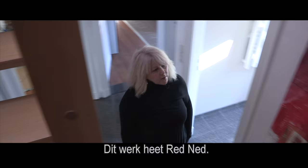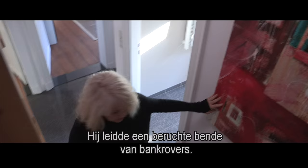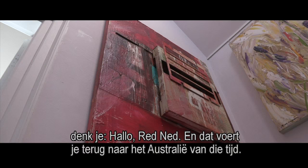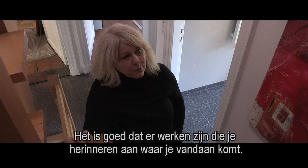So here we have a piece of art. It's called Red Ned. And Red Ned symbolises the bushranger Ned Kelly. And he was a famous bank robber gang. He had a gang of guys. And what they had, they made a metal mask, and it was black, and he had a little slit. So sometimes if you're wandering down the stairs and you look at the painting and you go, hi, Red Ned, and you immediately think of that area of Australia, and it's good having pieces to remind you of where you come from.